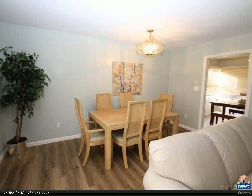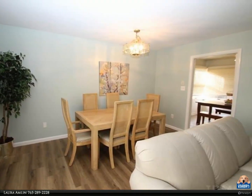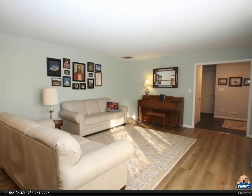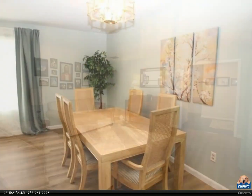New vinyl plank flooring in kitchen, living/dining rooms, and family room 2020. All new windows will be installed in February, 2023. Living room window replaced in 2020.